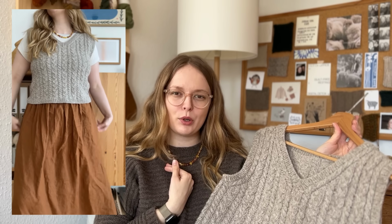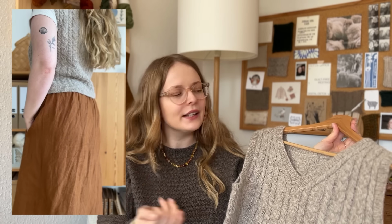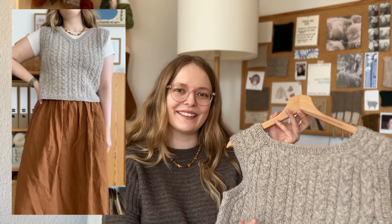And maybe it's just my personal body measurements that I prefer my armhole depth to be a bit deeper. But yeah, just to keep in mind, I hope I'm not confusing anyone or making anyone believe that I do not love this pattern, which I completely do. And I'm interested to see how I will style this.